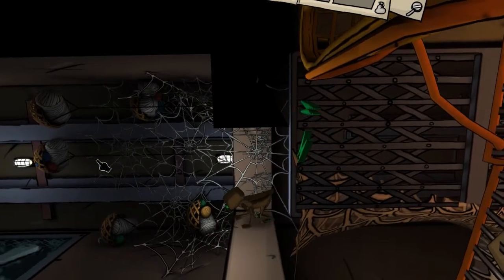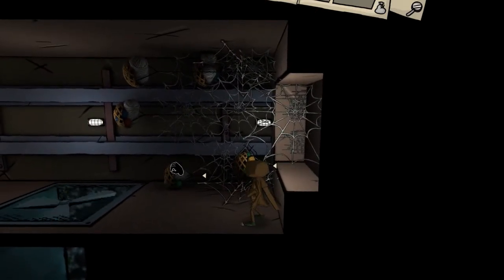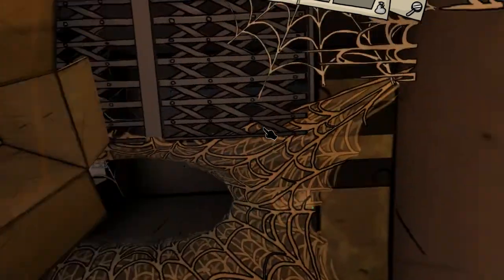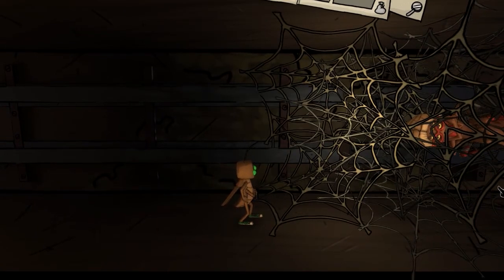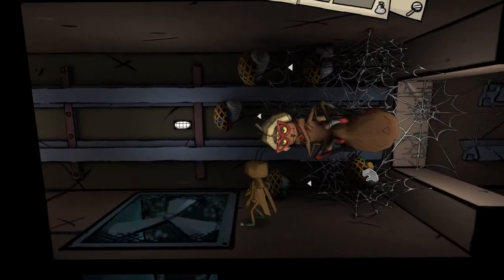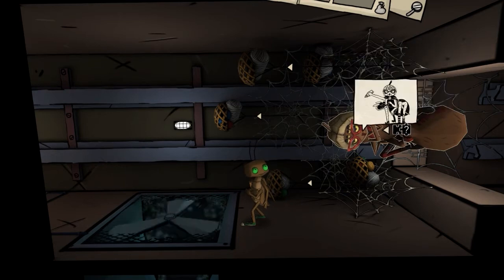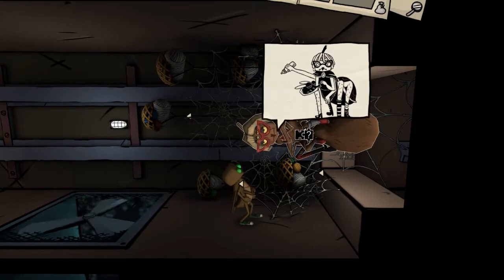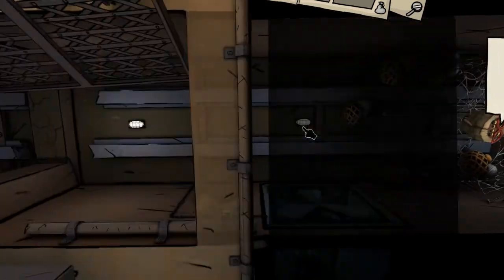So what's this way? I just wonder, am I supposed to do something with this spider? Oh, maybe that comes later. I don't know. I got nothing in my inventory, so... Hey. What? You gotta feed the babies? What? Okay. We gotta feed the babies, apparently.